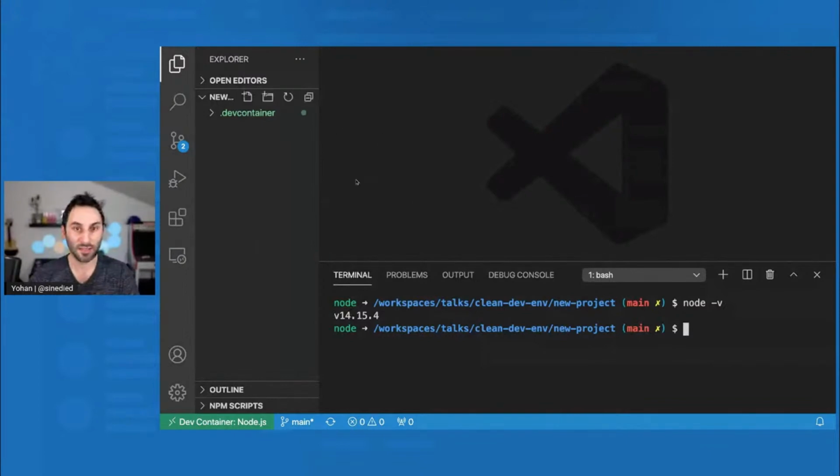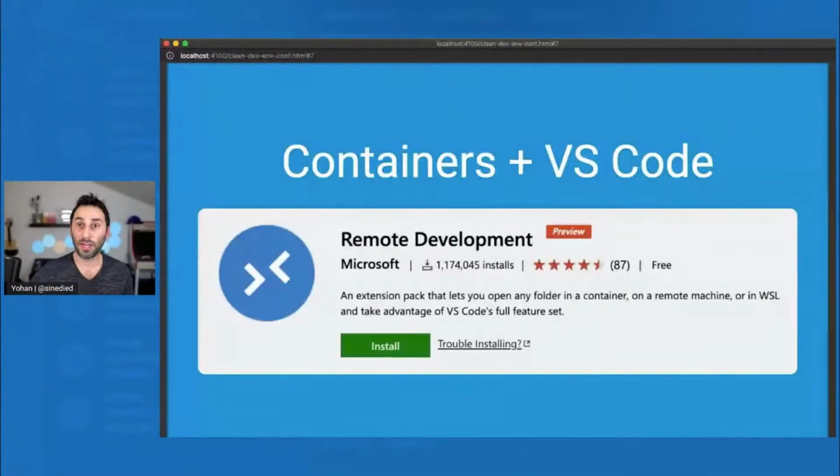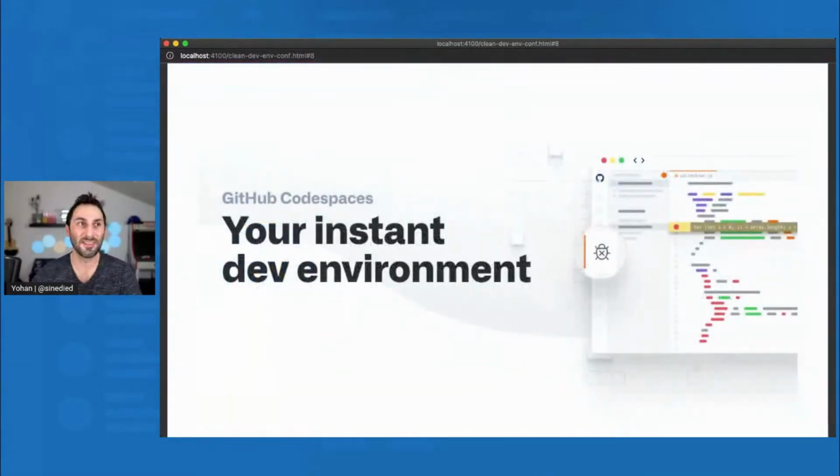So moving back to my slides, let me switch back here to the slide. I have one last thing I would like to show you. It was already presented in the introduction and also in Bridget's talk, but it's Codespaces. Everything I demonstrated using a local container environment, you can do directly on GitHub.